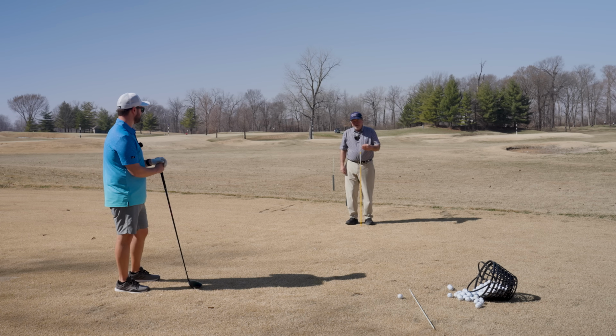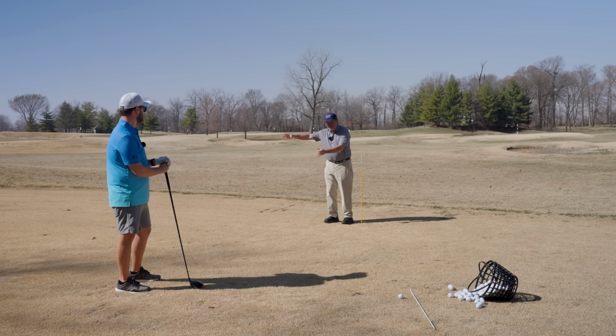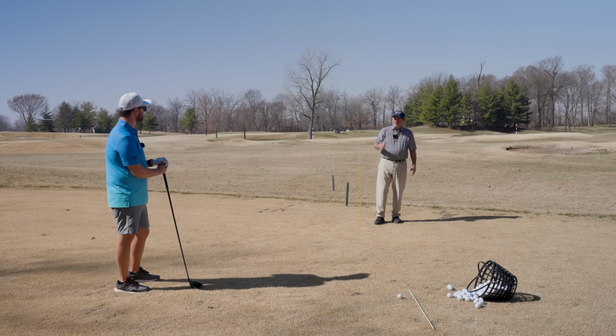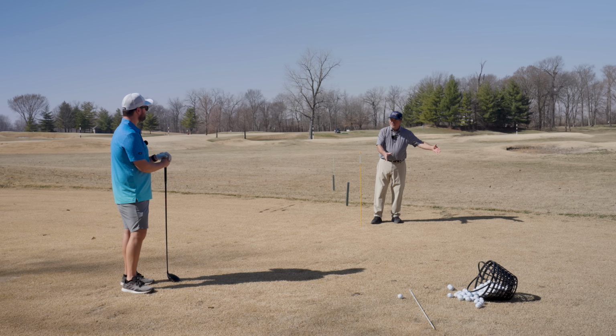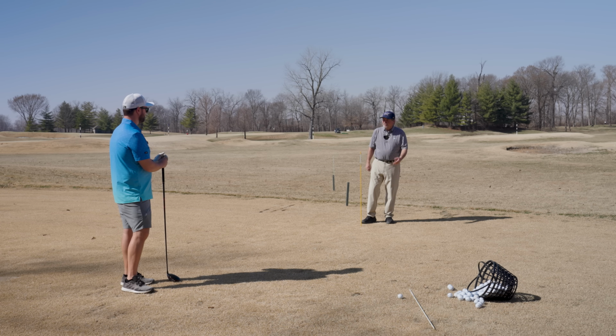All right, awesome. The other thing is this is a great way to work on hitting hooks on purpose and hitting fades on purpose. If you're going to start your ball over here to this side of the stick, then it's going to have to work left to right to get back on target, right? Yep. And if I started over here on this side, then it's got to work right to left to end up at our target. Those are great ways to practice hitting fades and draws on purpose, having a straight line out here and trying to hit right to left shots by starting it over here and left to right shots by starting it over here. Yeah, absolutely. And that'll really help you.